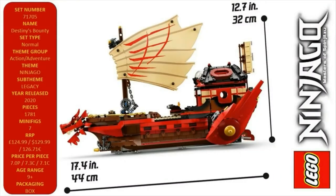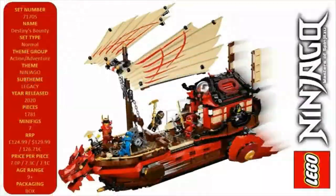LEGO Ninjago building sets for kids allow them to enter a world of gripping adventure where they can team up with their ninja heroes to take down an array of evil villains. Ninjago fans will be captivated with a range of playsets, boats, cars, dragons, temples, and buildable figures.